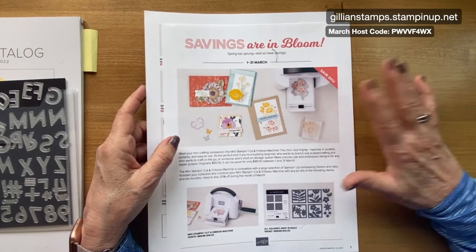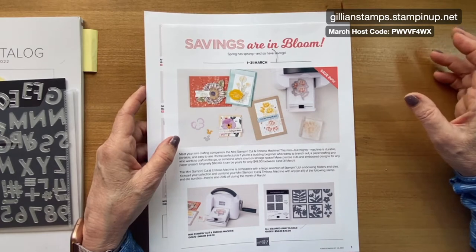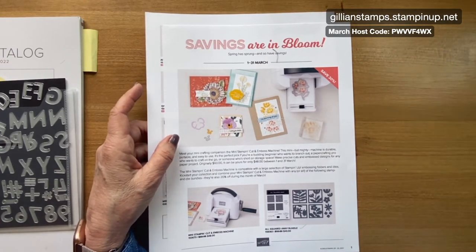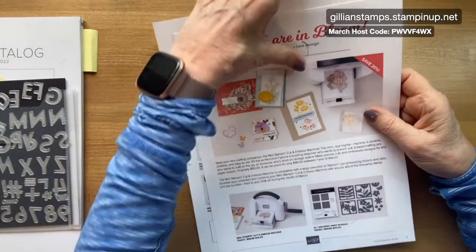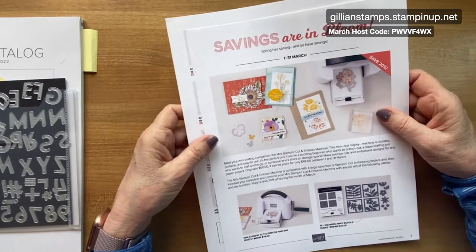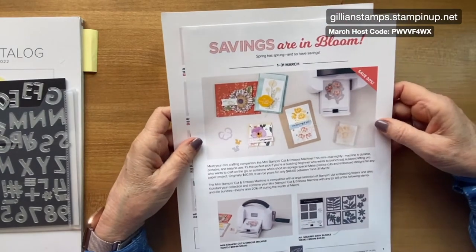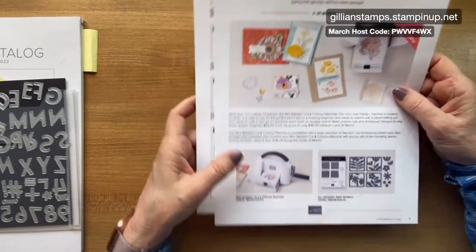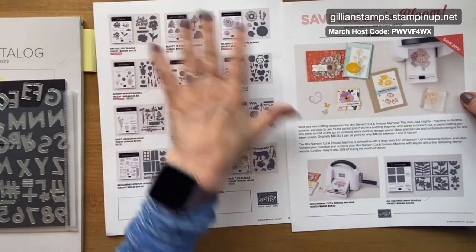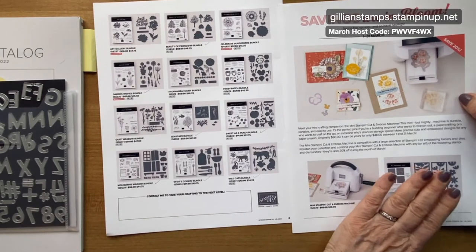So this is the one where the Baby Boss is 20% off. I call it the Baby Boss because I can never remember its proper name. The mini stamping, cutting, embossing, die cutting and embossing machine or something. But anyway, the Baby Boss is 20% off, so it's down to $48. And then there are all of these bundles that are 20% off.